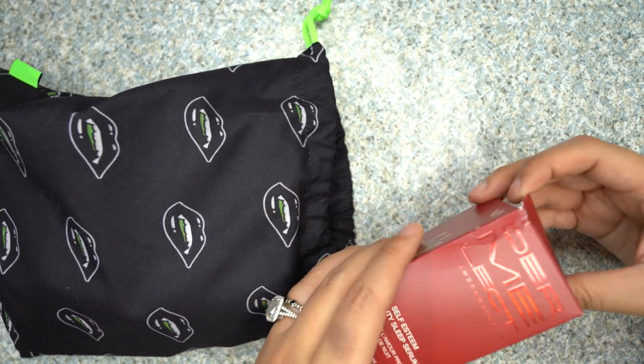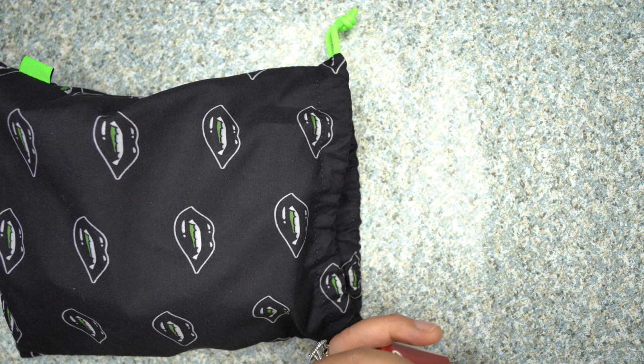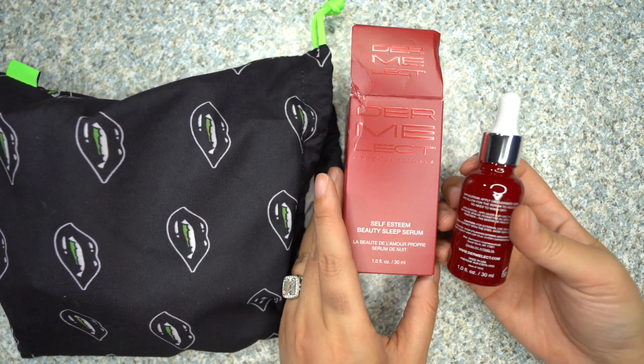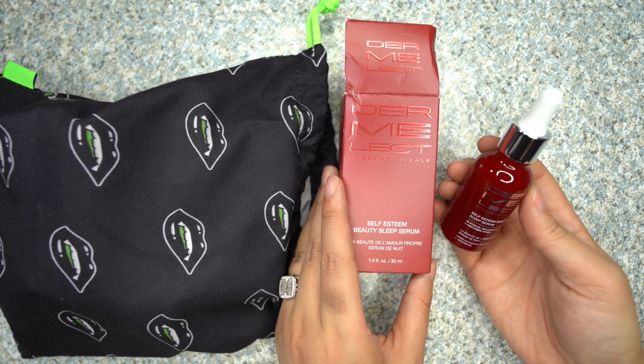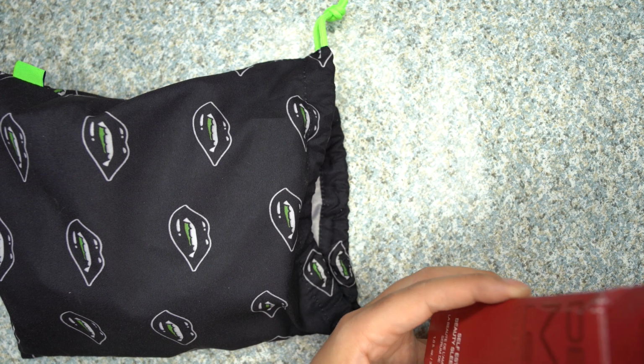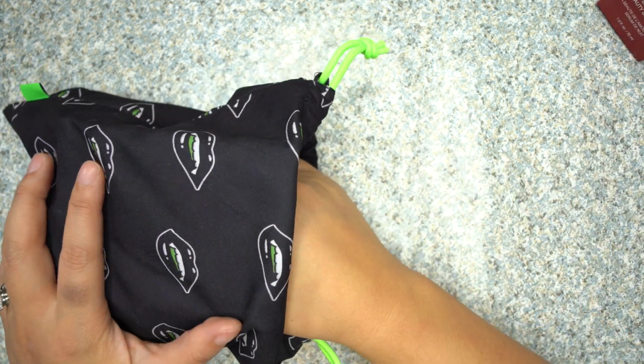The first item here is this sleeping oil. I've never heard of this brand before and it just looks like a nice brand. I'll have to give it a shot. I have no idea, since I have no other experience with them, what or how good the rest of the products in the line are. So I'll give it a shot and I'll report back.